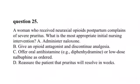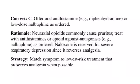C. Offer oral antihistamine, e.g., diphenhydramine, or low-dose nalbuphine as ordered. D. Reassure the patient that pruritus will resolve in weeks. Correct. C. Offer oral antihistamine, e.g., diphenhydramine, or low-dose nalbuphine as ordered. Rationale: neuraxial opioids commonly cause pruritus. Treat with antihistamines or opioid agonist-antagonists, e.g., nalbuphine, as ordered. Naloxone is reserved for severe respiratory depression since it reverses analgesia. Strategy: match symptom to lowest risk treatment that preserves analgesia when possible.